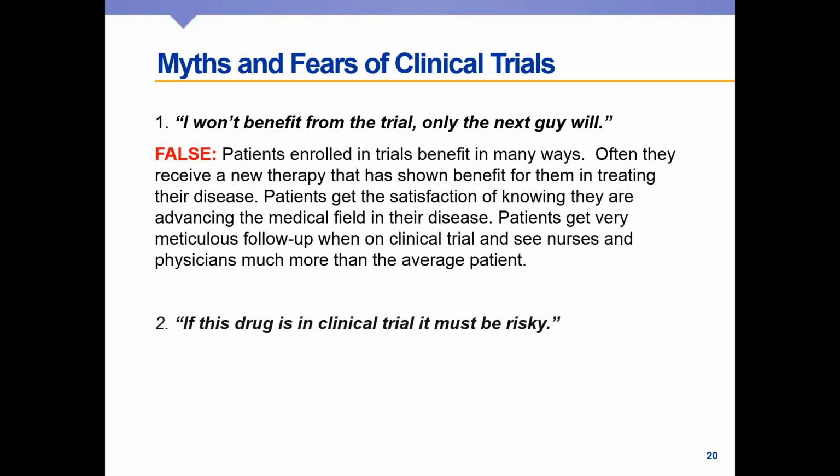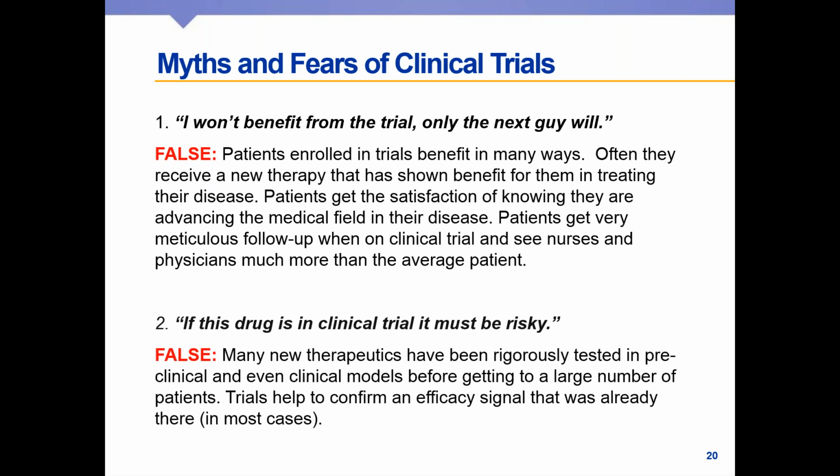If the drug is in clinical trial, it must be risky. This is a very common one I hear all the time. But the reality is, by the time a trial reaches the stage where lots of patients are being enrolled on the trial, the drug or the therapy has already gone through pretty rigorous testing. So outside of phase 1 and phase 2 trials, which are very small number trials, they only usually include 10 to 20 or 30 patients, the larger trials where more patients will get enrolled, by then we at least know the safety profile of the drug.